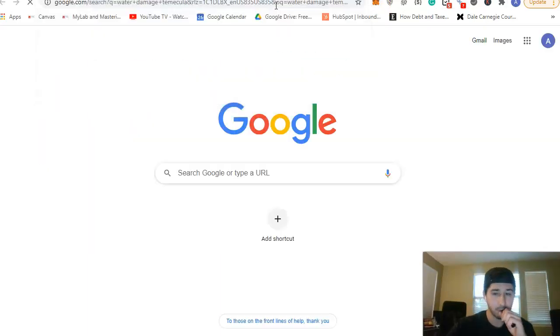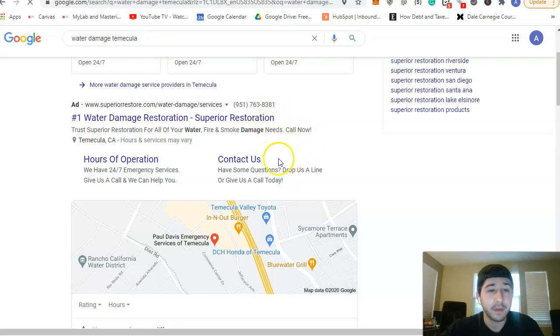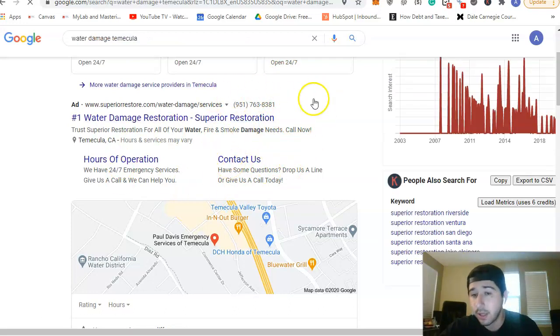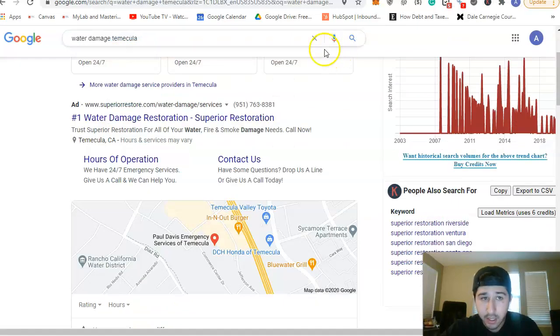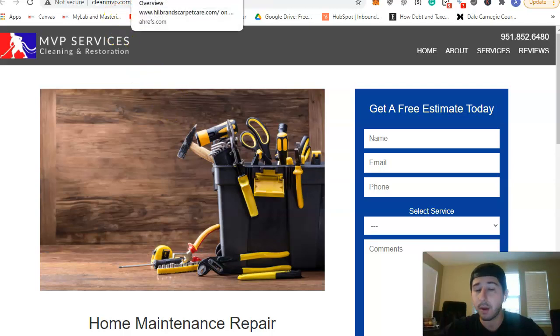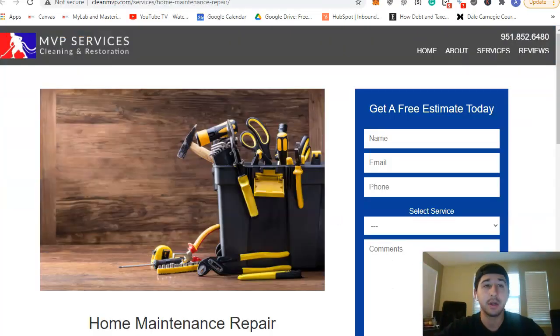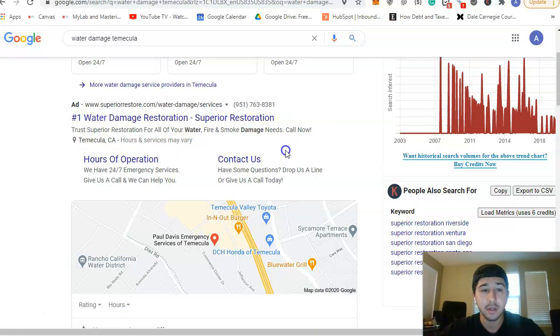It's lagging on me a little. So when you look up water damage Temecula, I'm going to trust you here. Anytime anyone clicks on these Google ads, it charges them for this particular keyword. It charges them $100 every click. I'm sure it's probably a profitable niche, and I'm sure you charge a lot of money for that. It's a very high demand service.